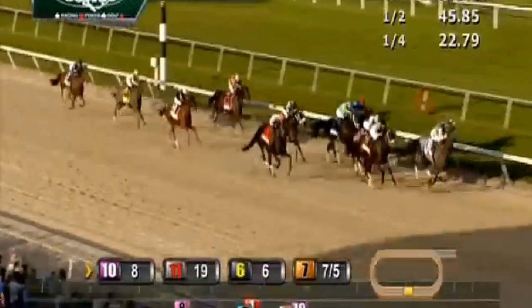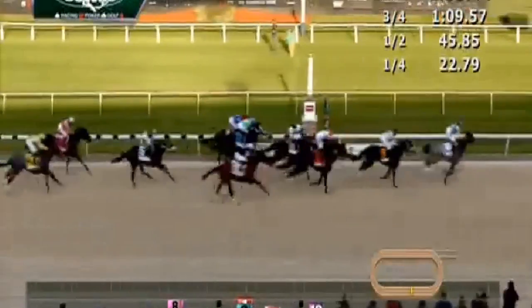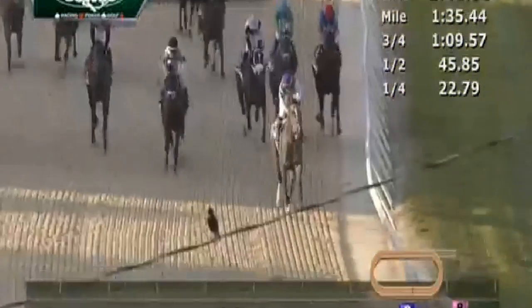Down to the wire, it's Tacitus going to the front. Tacitus strikes to the lead. Tacitus to win the Tampa Bay Derby. Outshine is there second. Win third. Very close for fourth. Sir Winston was flying.